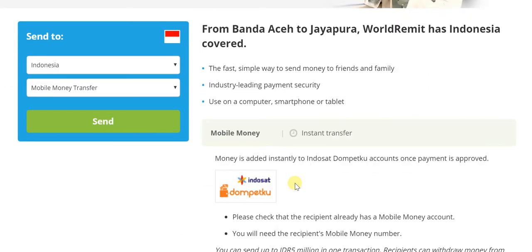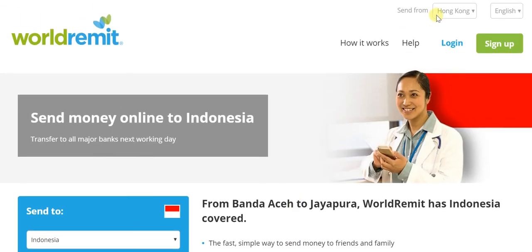So I would reiterate that when you're looking to send money from Hong Kong to Indonesia, assuming especially that you're working really, really hard and you want to send money back home to your family, to your friends, to just about any of your loved ones, anyone in need of money back home, you can do so using WorldRemit.